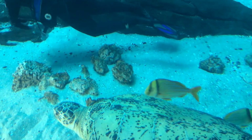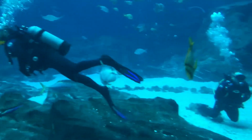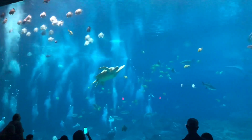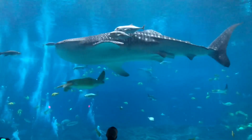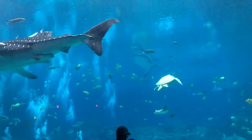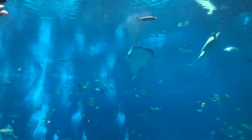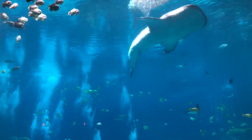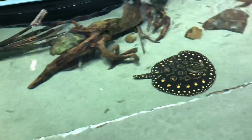There was this huge turtle inside that. This is one such beautiful sight to watch the turtle swim. Stingrays were kept in an open exhibit to touch and feel them.